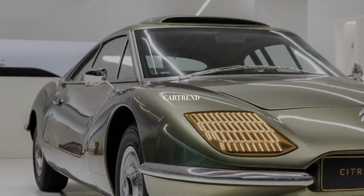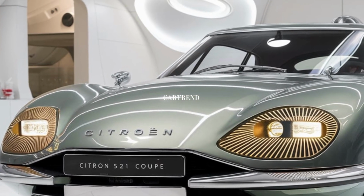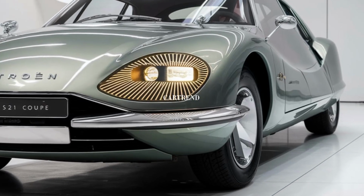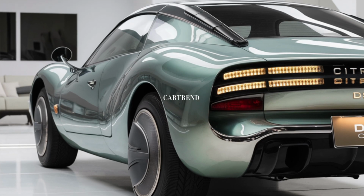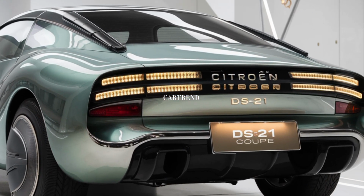Equipped with advanced suspension technology, the ride is as smooth as the original DS, making it one of the most comfortable EVs in its class. Regenerative braking and multiple driving modes further enhance efficiency and driving dynamics, ensuring a balance of performance and sustainability.